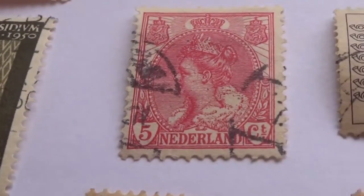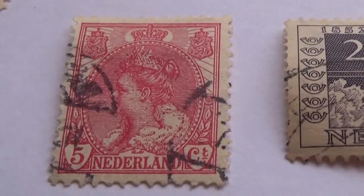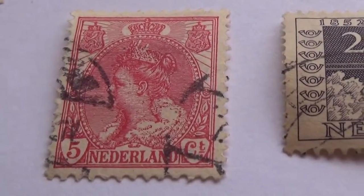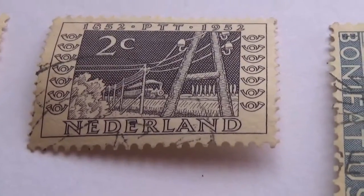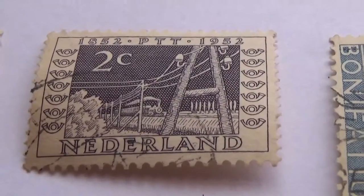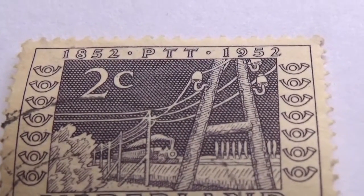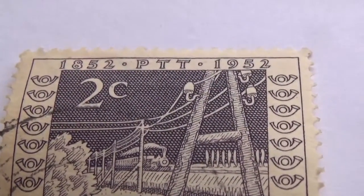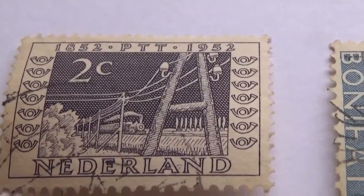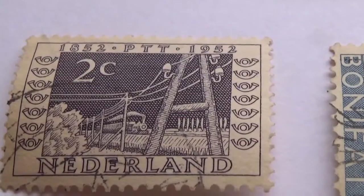Okay, oh, here's a beautiful pink one. All pink. Very royal. It's a 5C. 5 cent. Here's a 2C. This is 1852 to 1952. All right. 100-year celebration. Must be celebrating electricity. Very nice.